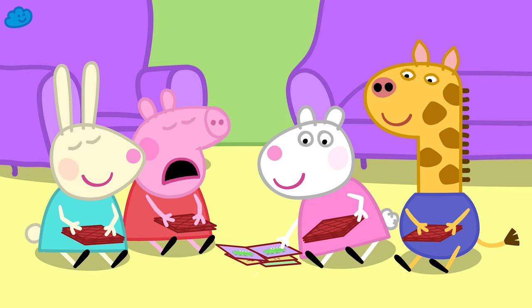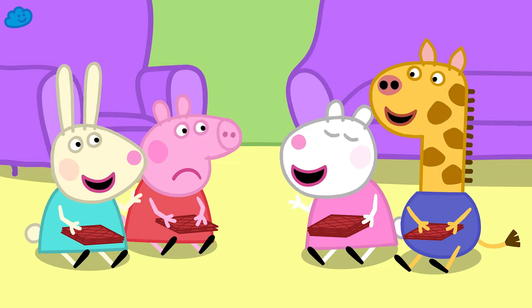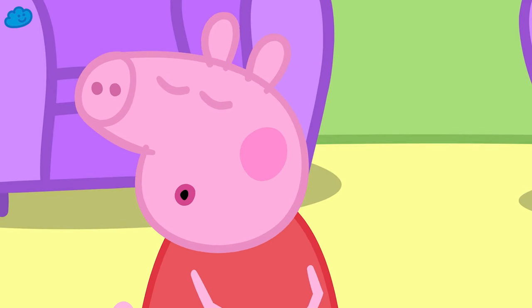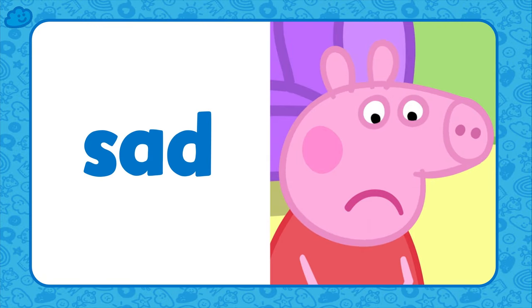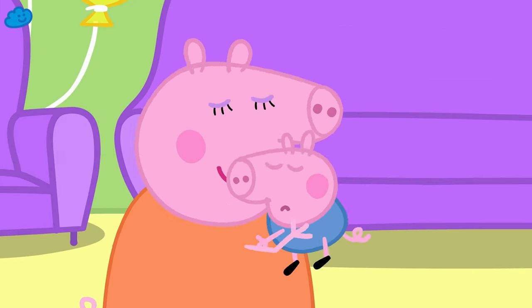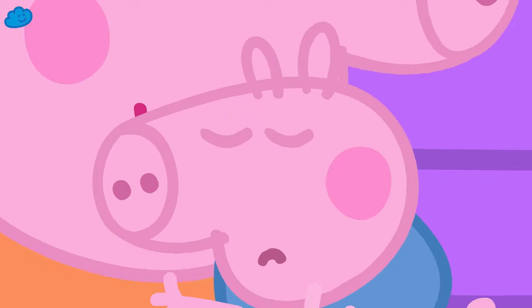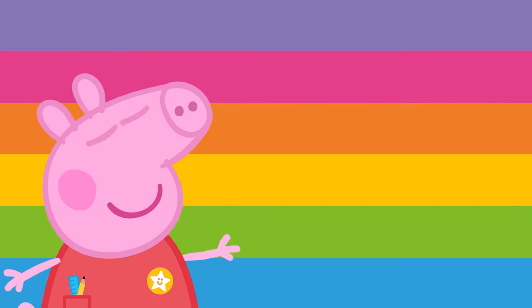Snap! Oh dear, Peppa is feeling sad. Never mind, Peppa, try again. I don't like Snap. What might you do if you're feeling sad? You might feel like crying and need a hug to make you feel better. Thank you, Mummy Pig. I wonder what we'll learn next.